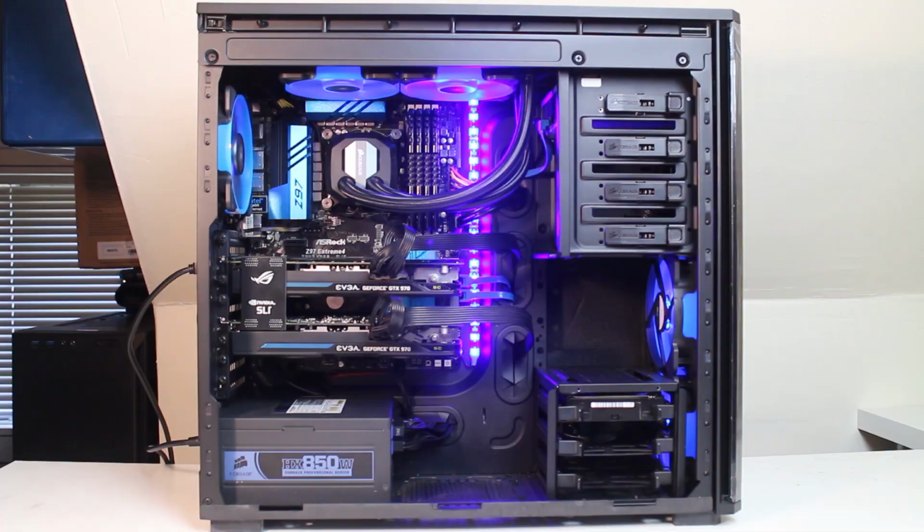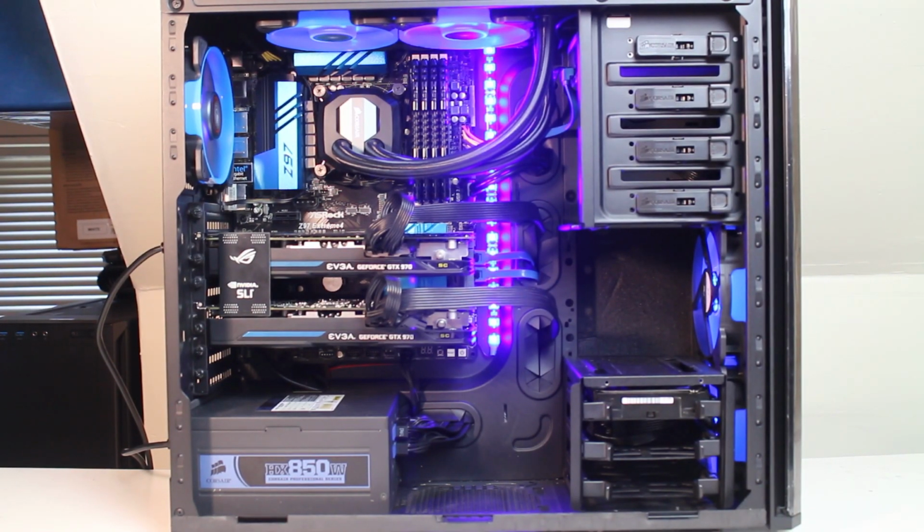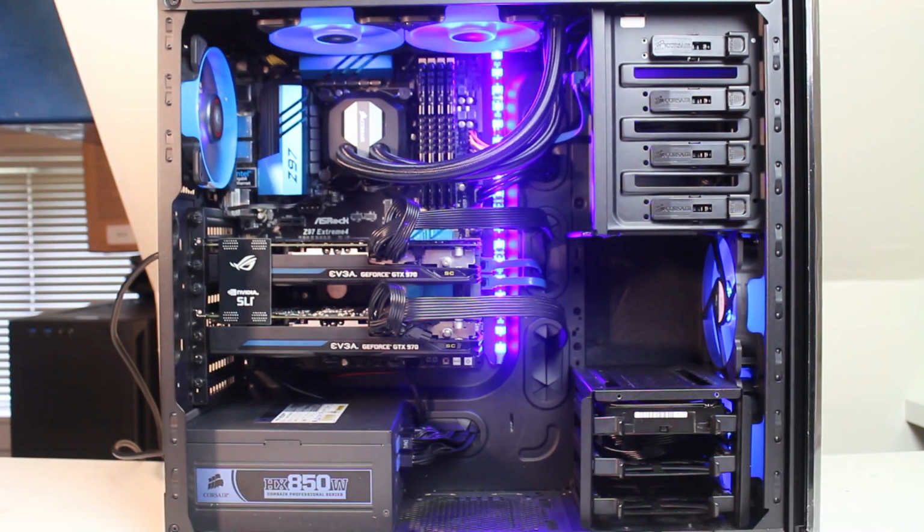So let's say we go back 5 years to the year 2014, and if you were lucky enough to have $1,500 to $2,000 to spend on a nice system like this for gaming and streaming, how well would it hold up in 2019? Well, let's find out. Okay, now let's go over the parts of this high-end build.